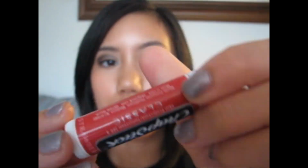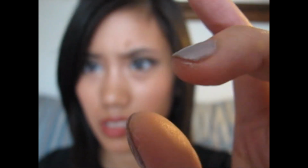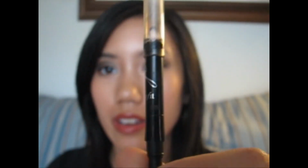Chapstick in strawberry. I don't really like using this because it doesn't really moisturize my lips that well. Lip Smackers, Skittles, chapstick in strawberry starfruit, MAC tinted lip conditioner. I use it all the time in my videos. Well, my two videos that I have. And Petting Pink. My Bad Gal Benefit eyeliner.